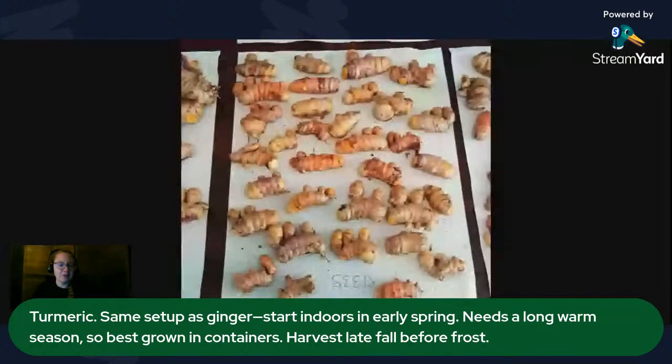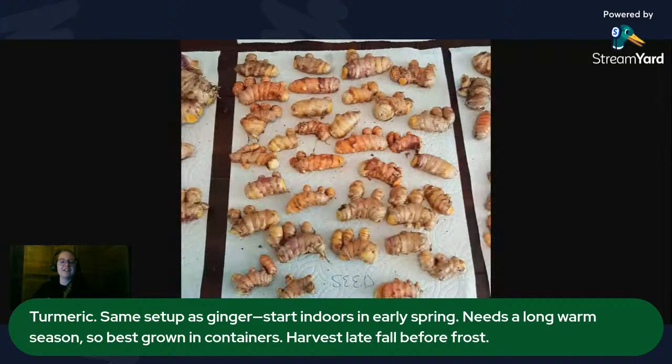So we have turmeric, same setup as ginger, start indoors in early spring, needs a long warm season, so best grown in containers, harvest late fall before frost. Information about turmeric: likes the sun, but it's sensitive to scorching. So full sun to part shade, afternoon shade if it gets over 90 degrees where you are. Arizona gardeners utilize shade cloth to protect the turmeric.